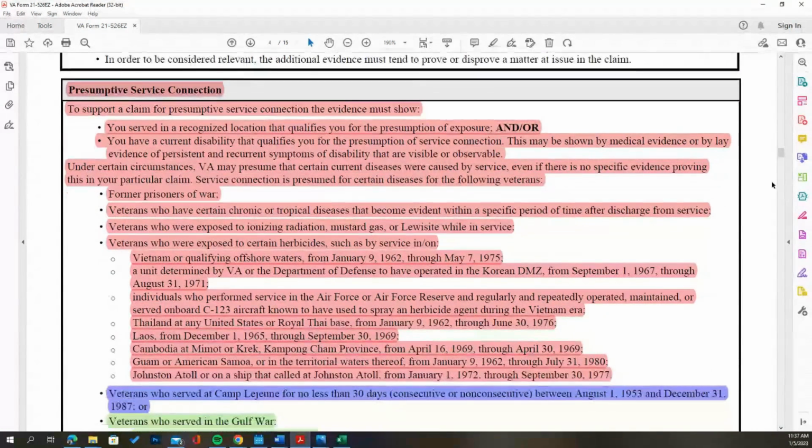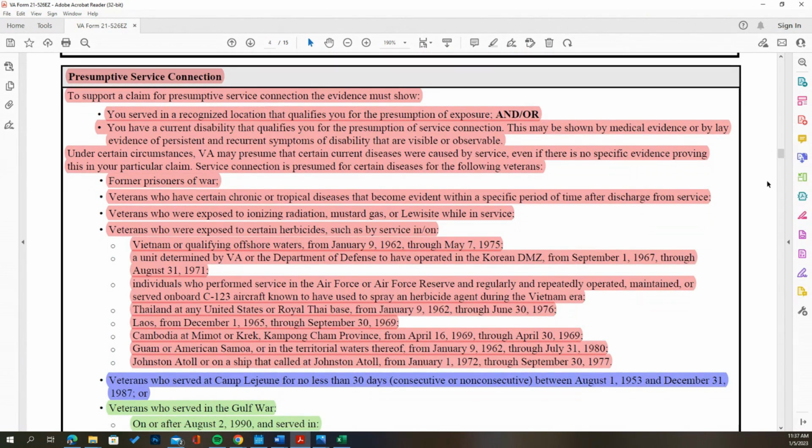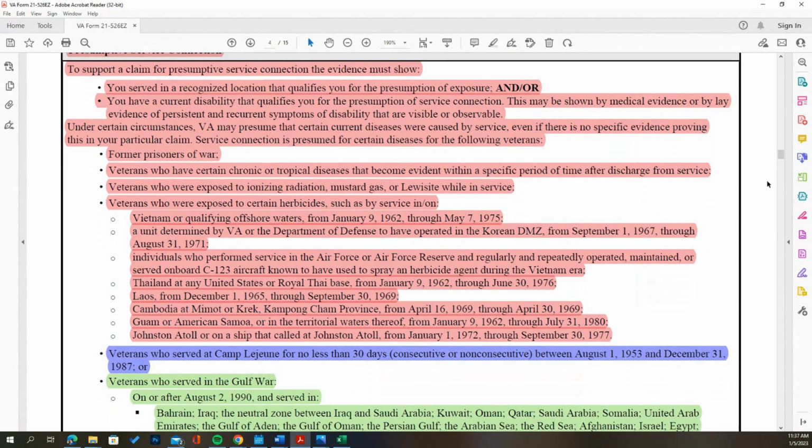Under presumptive service connection, it states, to support a claim for presumptive service connection, the evidence must show. Again, the evidence must show. Then it goes through, and I'm not going to read all of these, but the first part goes through if you served, the location, and don't forget not only the location, but a particular time frame. If you go down about halfway through this update, they start to talk about Vietnam or qualifying offshore waters from January 9th, 1962 through May 7th, 1975.